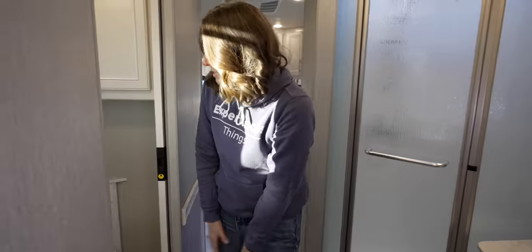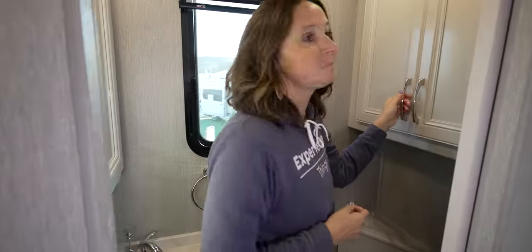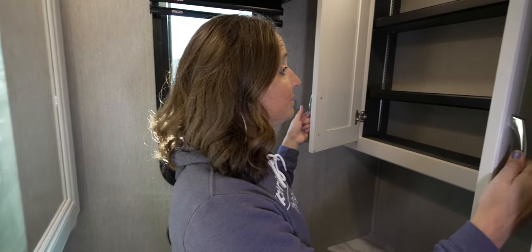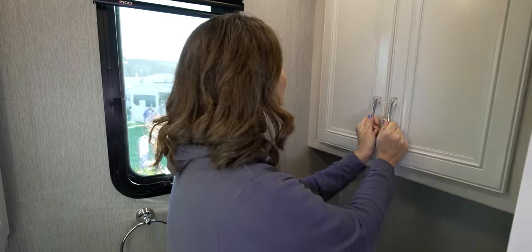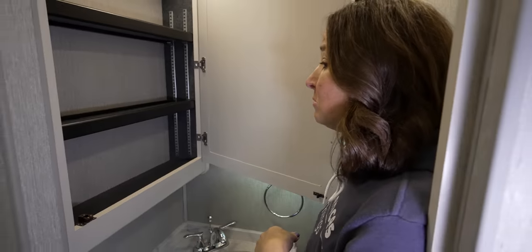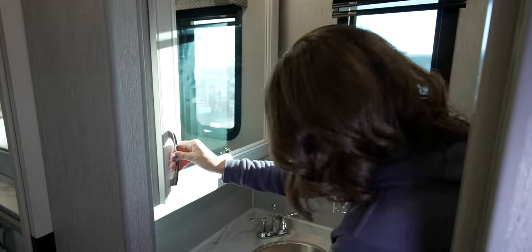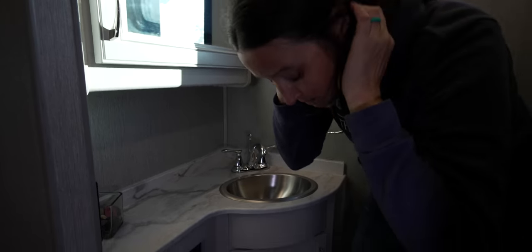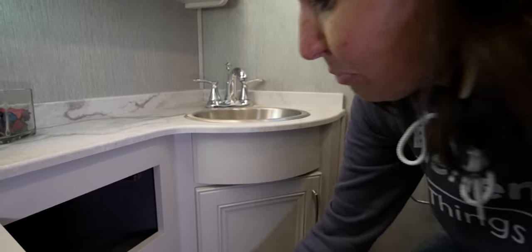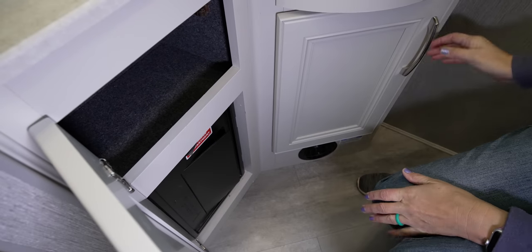And then in this particular toilet area, more storage up here. Lots of storage for towels, linens, whatever that you would put up here. More storage for toiletries, things like that behind here. And then down here, you've got your breaker panel and then storage up here.